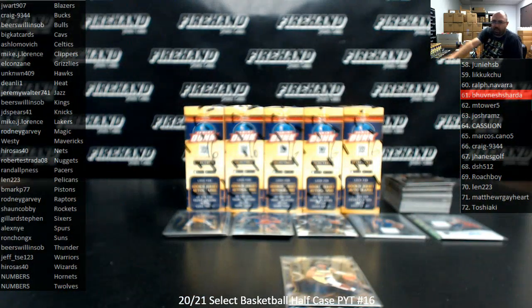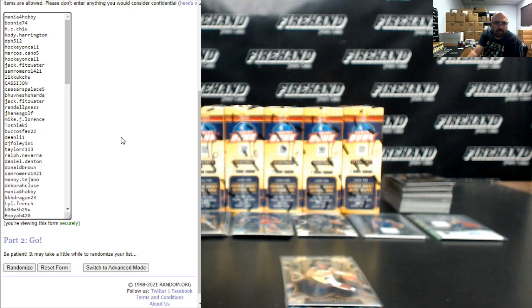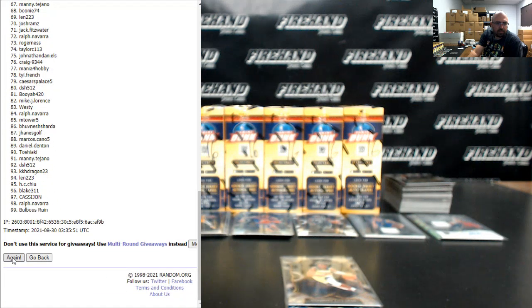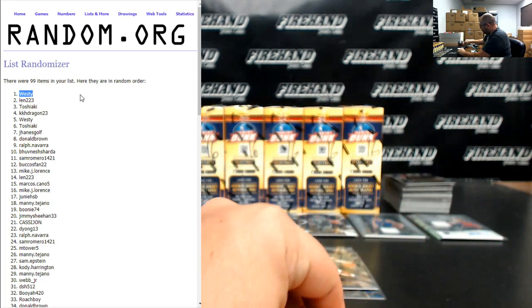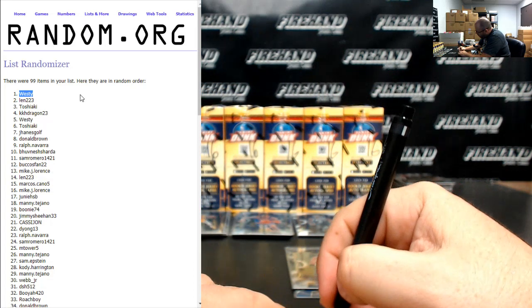We're going to randomize those off right now over to our randomizer. This is your names here that have Hornets and Timberwolves numbers. Brendan Williams has spot 99, and Mania for Hobby spot 1. Three times on draw, first for the base, Anthony Edwards. 1, 2, 3. All right, Westy's going to get the base, Anthony Edwards. Damn it, I keep saying that.